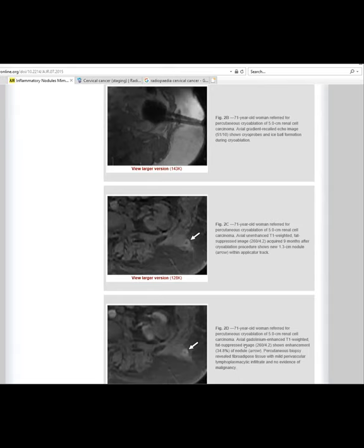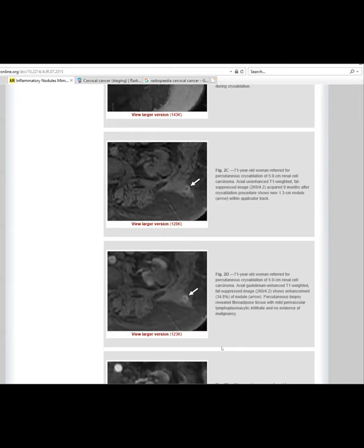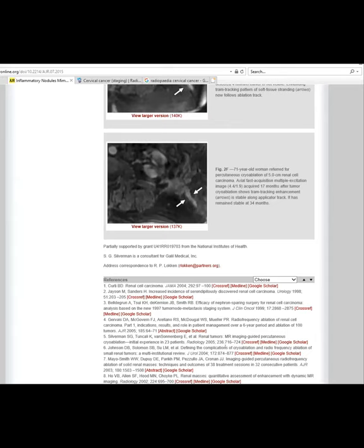This was another case where they did an ablation, I think this cryoablation, and then this was this enhancing nodule along the tract that then diminished over time. They also biopsied this, and this was just an inflammatory pseudonodule. So just something to be aware of.